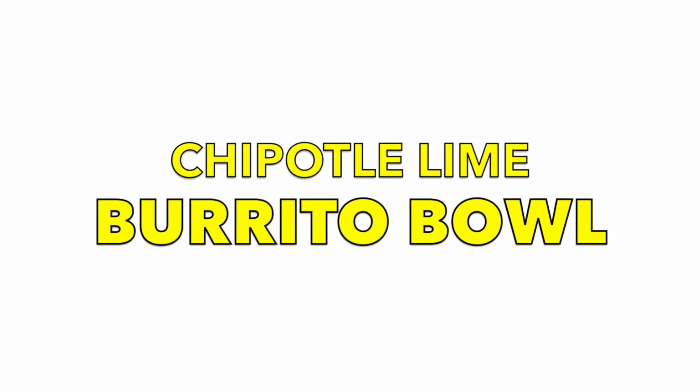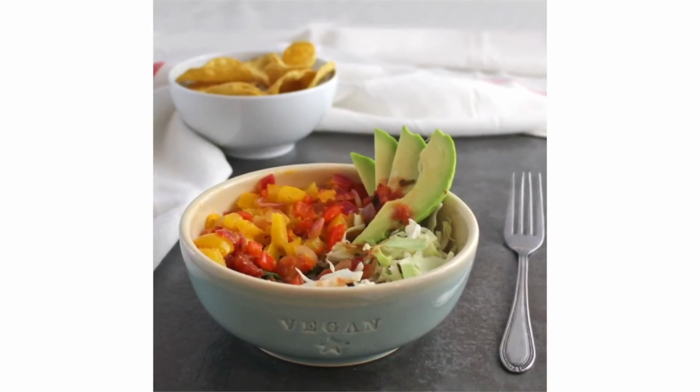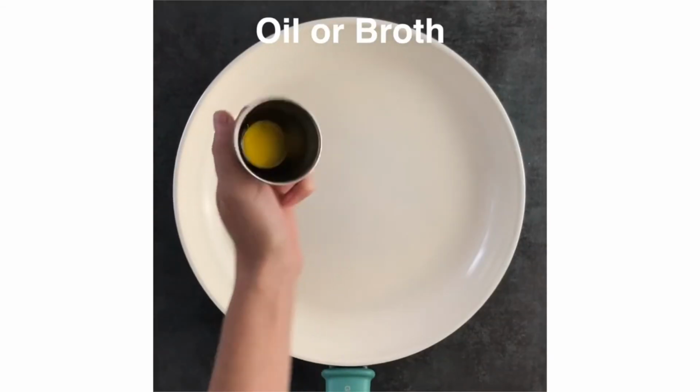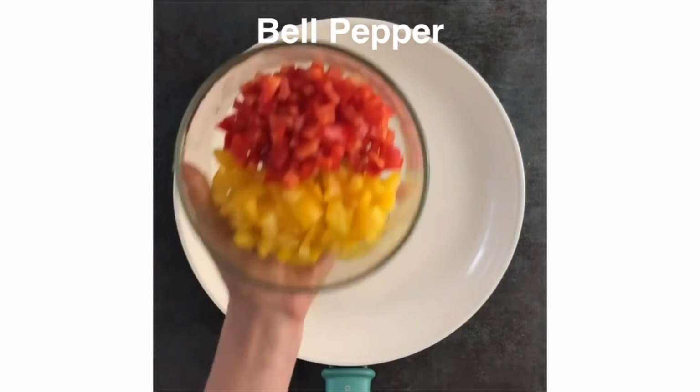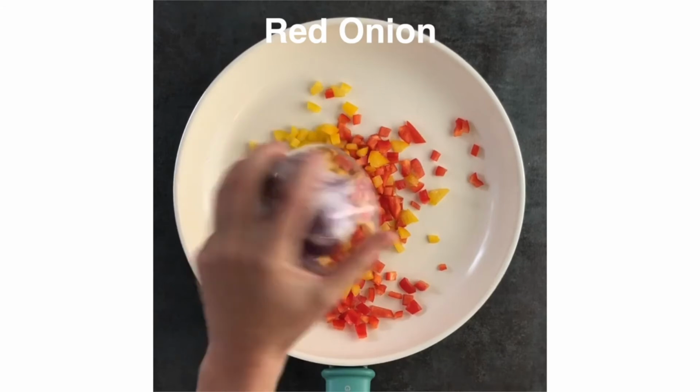This last recipe is a chipotle lime veggie burrito bowl. We're gonna start by cooking the veggies, so heat some olive oil or broth if you prefer to broth fry, and then add some diced bell peppers. Then add some chopped red onion to the pan.